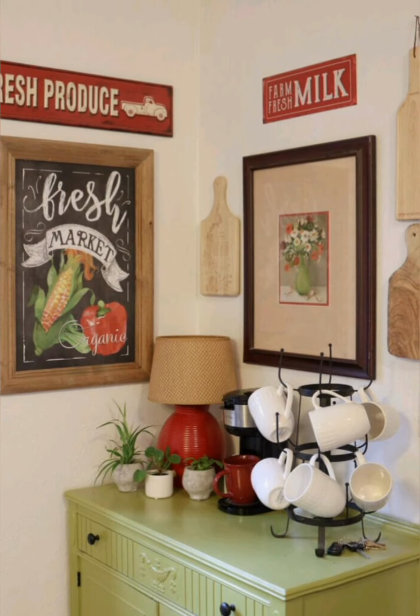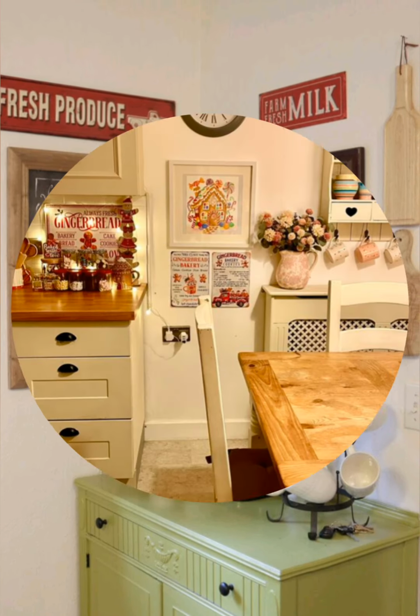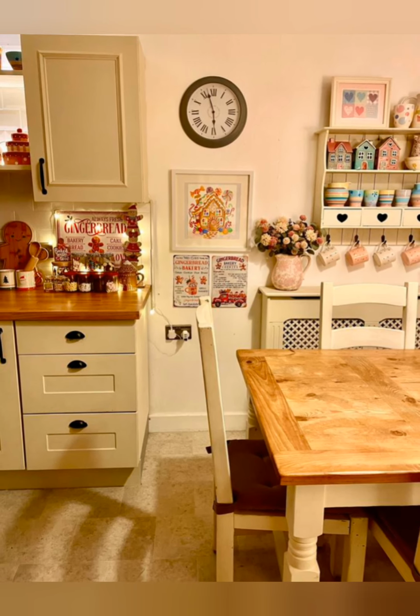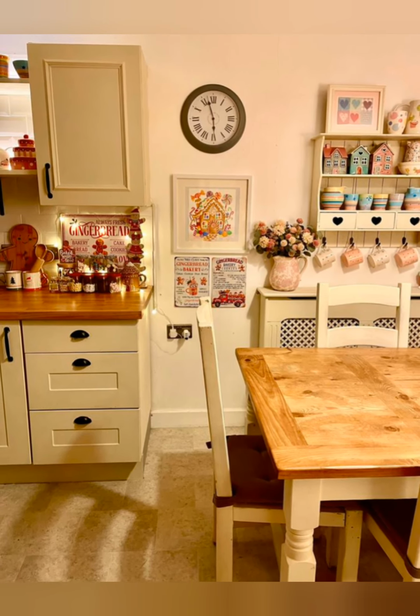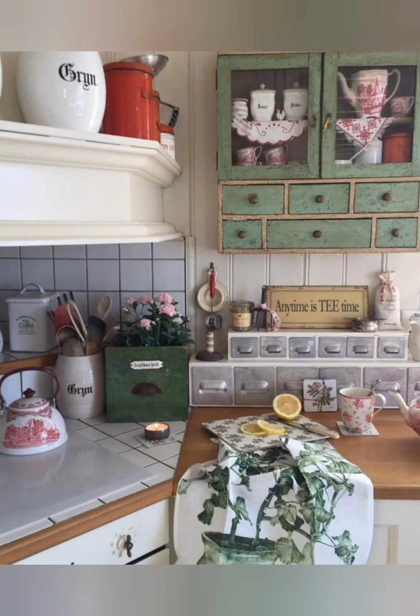Incorporate canopies and bed drapes. Use sheer, cozy fabrics over beds for a dreamy, romantic cottage effect. Works especially well in a bedroom or even over a daybed in a reading nook.